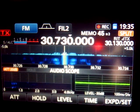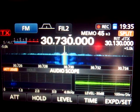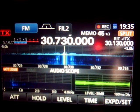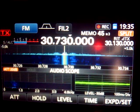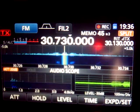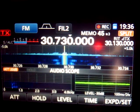And let me see what else I've got going. I'm having a lot of fun playing on HF. I've got my Kenwood 520 set up in the back room. I've made several contacts during the day in the past few weeks.